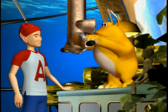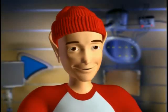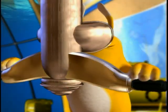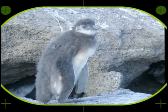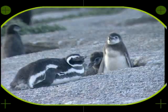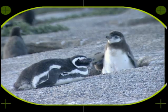Hey, what's wrong with him? Is he ill? Of course not. Every year, penguins lose their coats to grow new ones. It's called molting. And that one there? Is that a baby? Yes, it is, Whoops. The babies are covered in a sort of down, and while they have this down, their parents take care of them. As soon as they start molting at around 6 months, they have to fend for themselves.